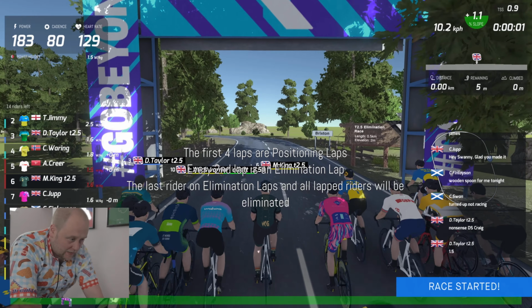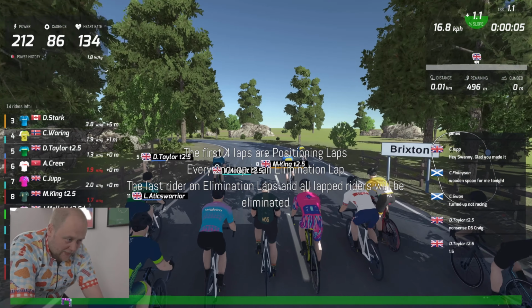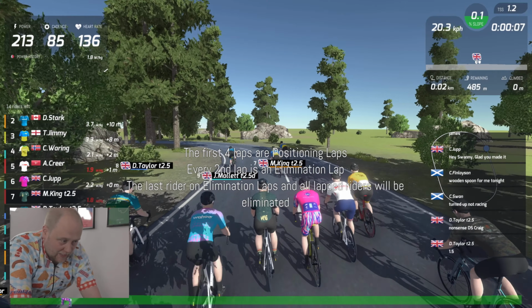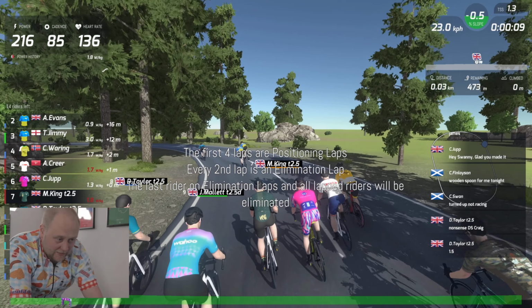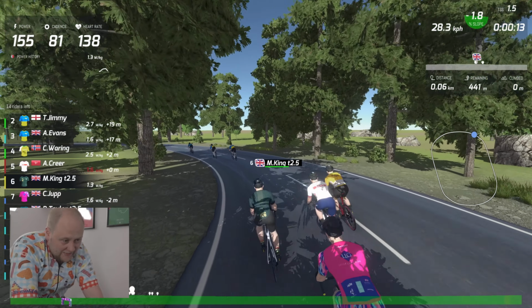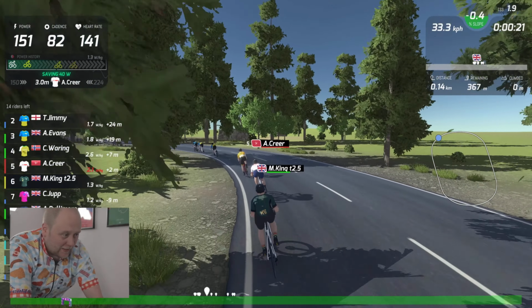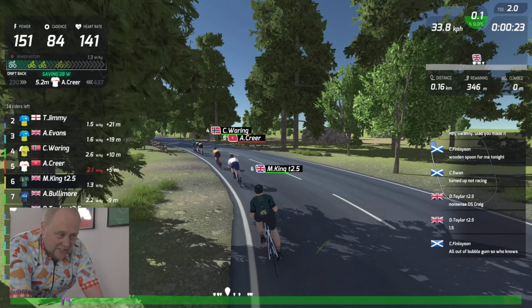Let's hope we get a little message coming up there. Every 2 laps is an elimination lap. The last rider will be eliminated. So we've got a few off the front already. They've gone for it. I wonder whether it will come back together or not. I don't know. Let's see how it goes. I'm going to settle in.